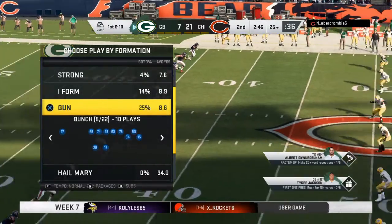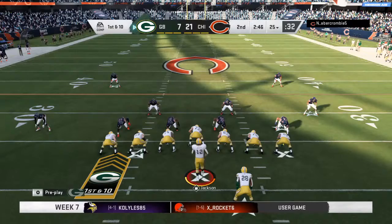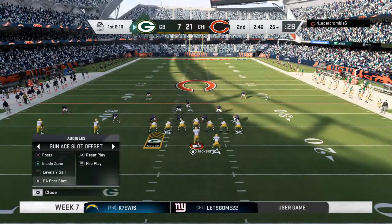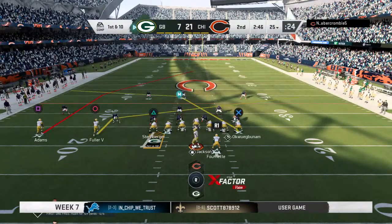At their own 25-yard line, the Packer offense is ready to get their next drive underway. And with this deficit, you can't have too many more drives like the last drive where you had to punt it away. You know what I would tell my offense right here?